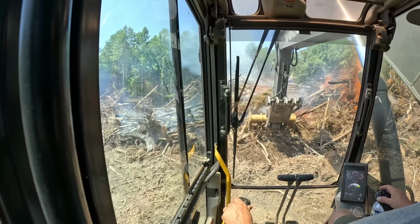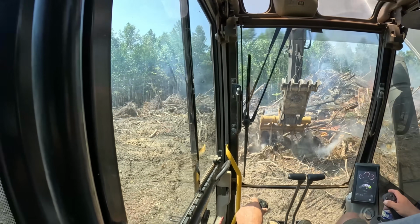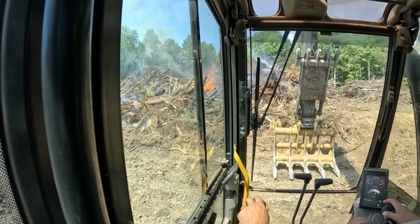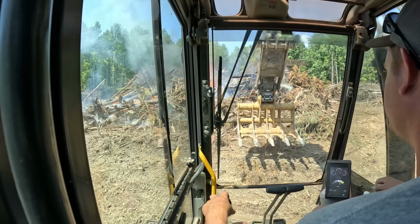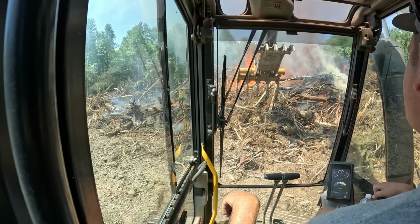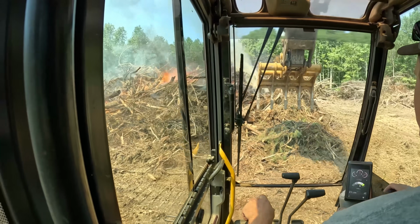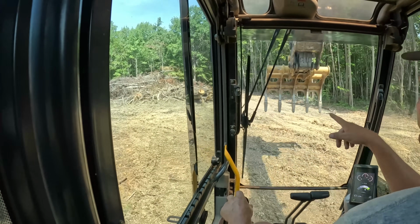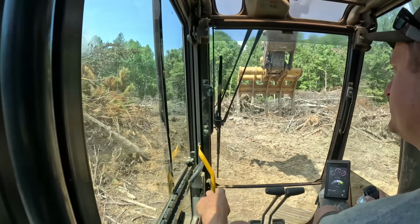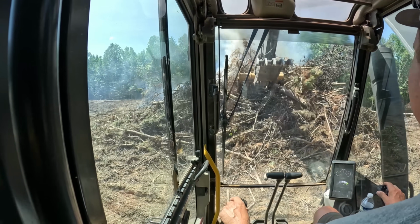All right, so we're downwind of the fire, so we're going to kind of make this short and sweet. Get this pushed up. Don't like embers falling on me. And of course the wind changes. Grab this bigger stuff and go ahead and toss it up there. In there now.